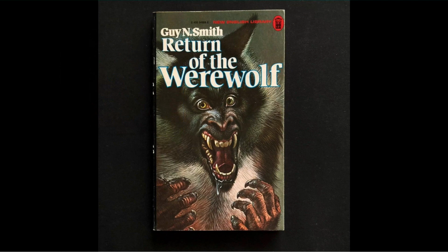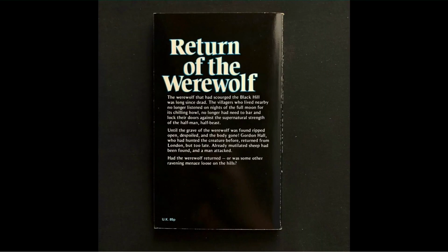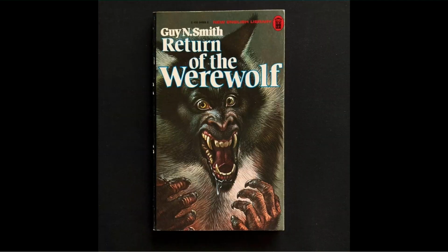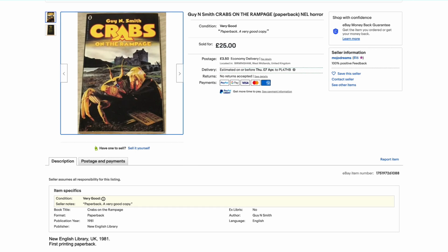Guy N. Smith again, Return of the Werewolf. What a great cover that is. I mean, that is a cracker. That is a really great cover. I really like that one. And it's the British first edition again. I think that's really nice. And another Guy N. Smith, Crabs on the Rampage, 25 quid. That's a bargain if ever there was.